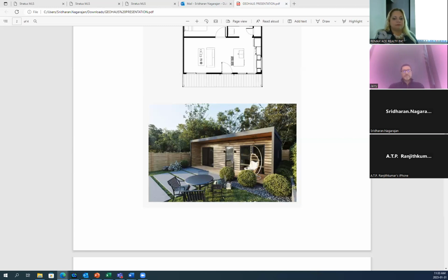Helical piles. Okay, understood. Also the furnace or the base coat? Electrical. Yeah, electrical. Sorry, what was that? He was just asking about the heating again.